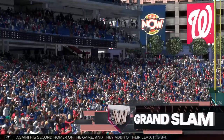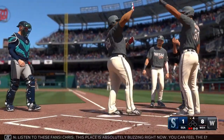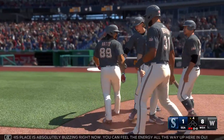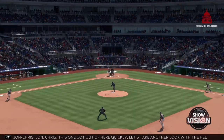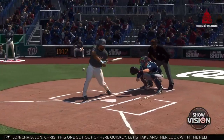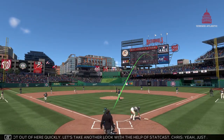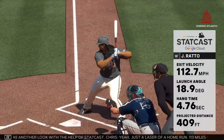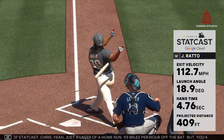It's 8-1. Listen to these fans. This place is absolutely buzzing right now. You can feel the energy all the way up here in our broadcast booth. Chris, this one got out of here quickly. Let's take another look with the help of StatCast. Yeah, just a laser of a home run, 113 miles per hour off the bat. But, you know, it wasn't a towering shot by any stretch, and it didn't need to be.